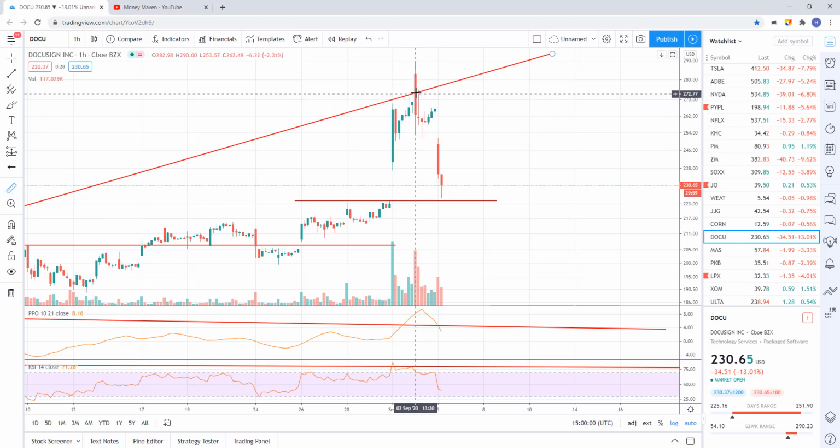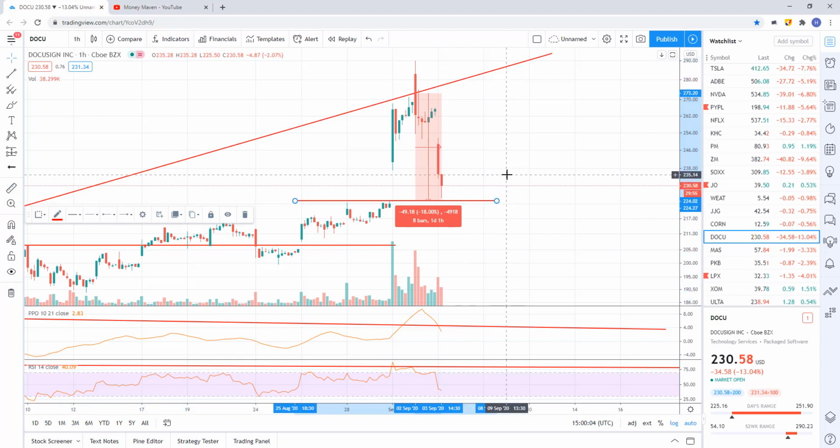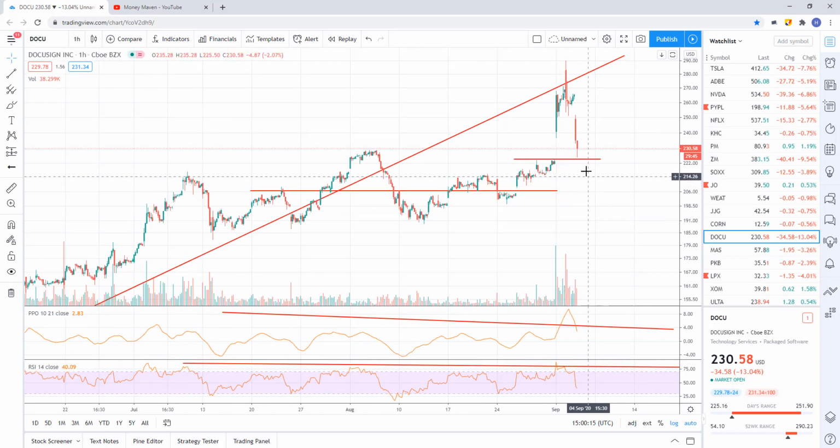And so if you shorted basically on the breakdown, you would have made about 18% between yesterday and today. So 18% in 2 days, not too bad. I did cover that trade at this point. I'm no longer in this thing. And I'm going to play different ways to short the breakdown, but looks good.